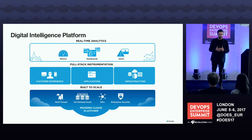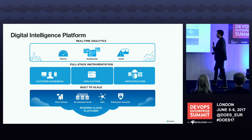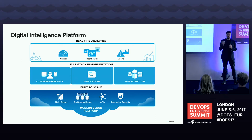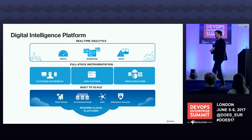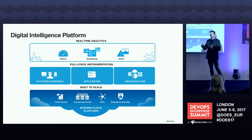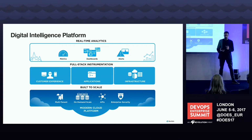Basically you have these end-to-end business applications, and we provide visibility onto every single part of those end-to-end business applications. We cover the customer experience side of it, as in the application servers running in the back end, and also the infrastructure. But we bring all of that data together in the same place, so that if your end users are having issues, or if business isn't performing as well as it should according to the website, you have a bunch of metrics, dashboards, and alerts that give you visibility onto it.